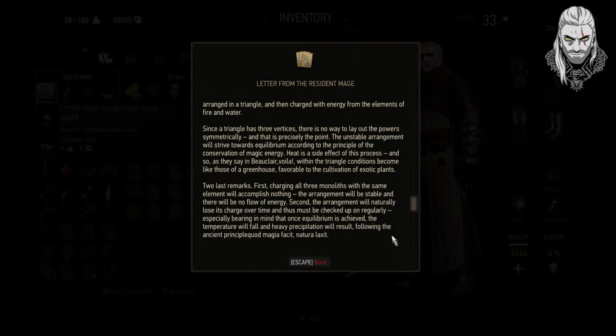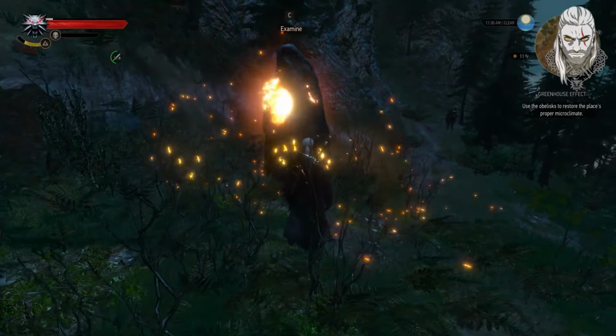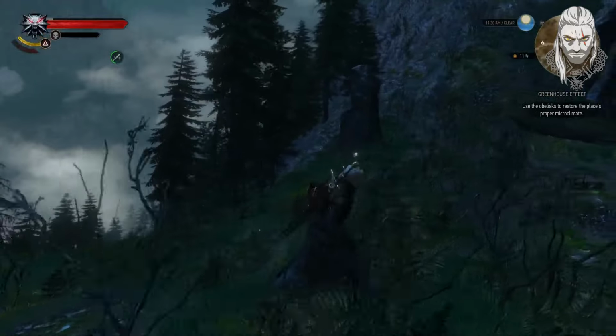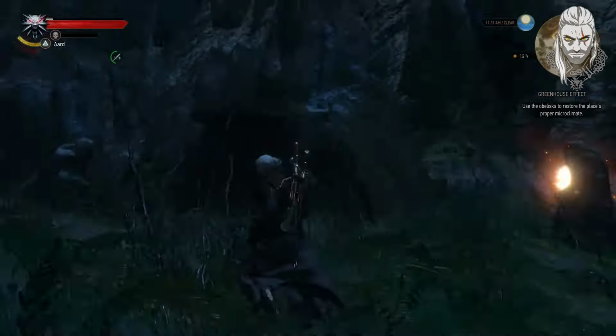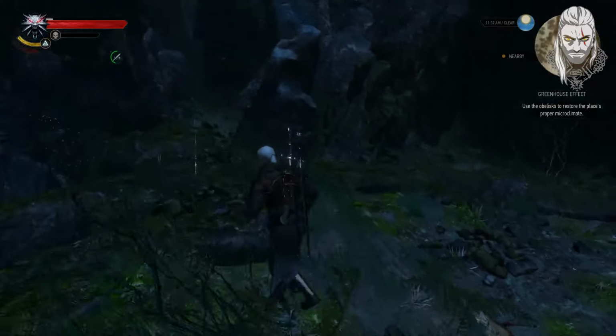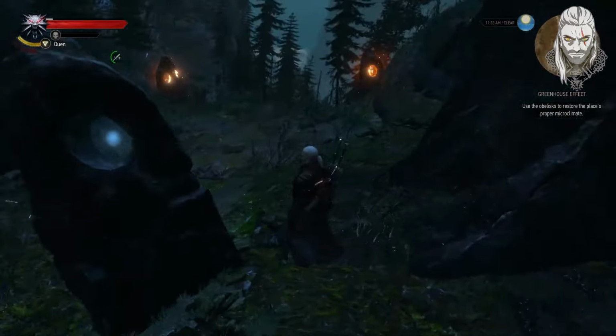This is actually exactly what Hieronymus was doing. Based on the sorcerer's notes, Geralt will conclude that the 2 stones should be struck with the Igni sign and the other one with Ard, and then the stones will be charged again, and the tropical climate will be restored in this place in the mountains. So, of course, why shouldn't we do that?